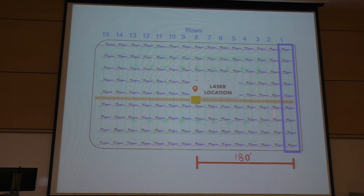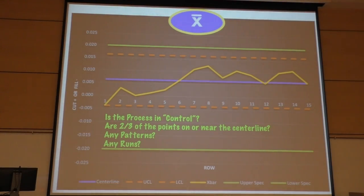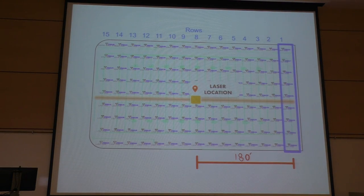So I ask them, here's the control chart. We're going to take each one of these rows as a subgroup, and we're going to put those here. Each subgroup average is one of these points. This is the overall average. Do you notice any patterns or runs? Does anybody see anything? So it starts here, continually goes up to about 8, and then it randomly goes up and down. So what happens at 8? 8 was where the laser was set up.